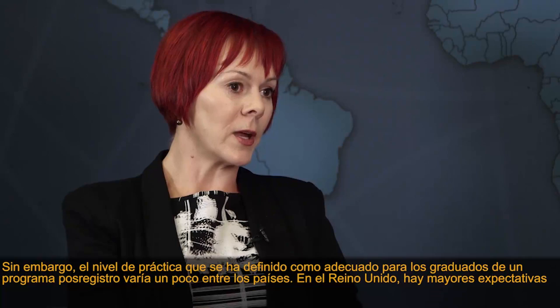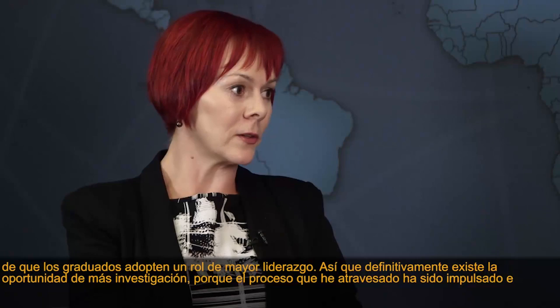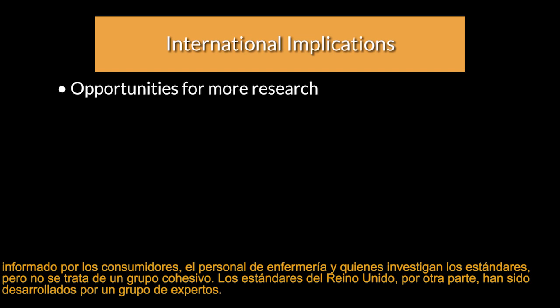And the UK standards for core competencies, the level of practice that's been articulated as appropriate for graduates of a post-registration program, it is a little bit different. There is a higher expectation of taking more of a leadership role. So there's certainly an opportunity for more research, because the process I've gone through has been driven and informed by consumers as well as nurses who work in the area, as well as those that research in the area.